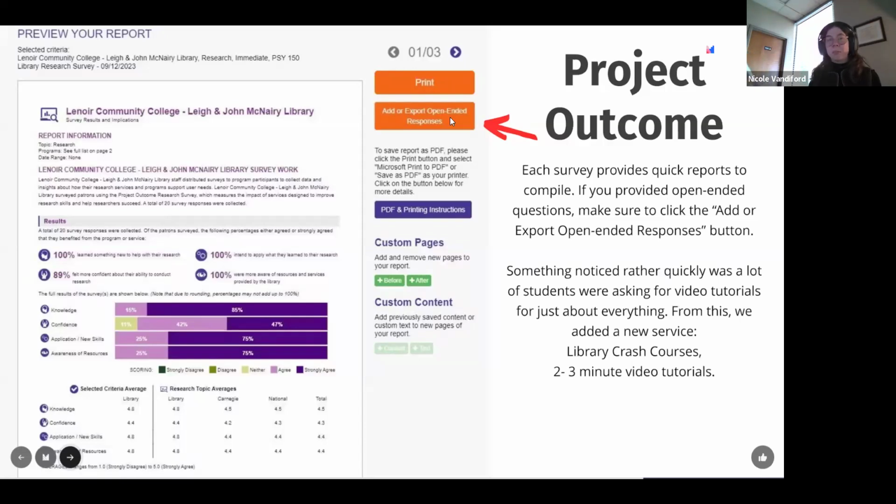Some people usually just say they covered everything I need. But some people say I want to learn more about the resources online, right? I want to learn more about what's available online. Some people say I like how respectful the librarians are. I like that they're just teaching us random things.